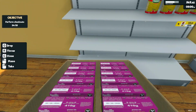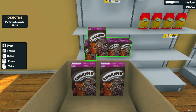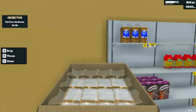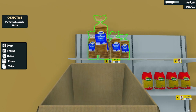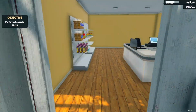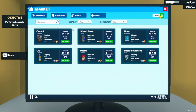Alright, cereal is going to go right here. There we go. Get some cereal going. And more bread. So we're going to do... There we are. Perfect. Hello, sir. I'm not quite open yet. I'm still getting the fresh bread out. Okay, what else do I need? Pasta. And if I can afford it, some more flour.